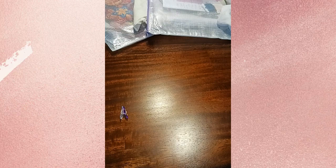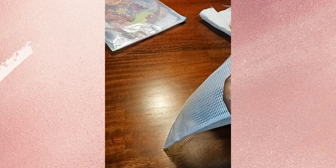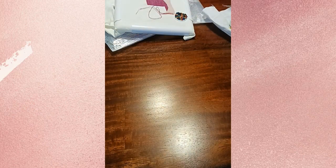Let me pull that one up. The next project is another... Let me go back. I forgot to show you something with the other project. One moment. Let me go back. I wanted to show you how many stitches I've done since April the 14th. All right. Let's get back.